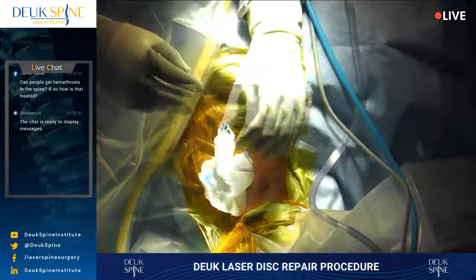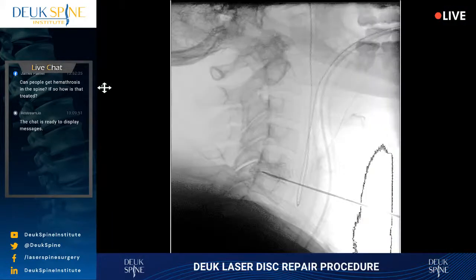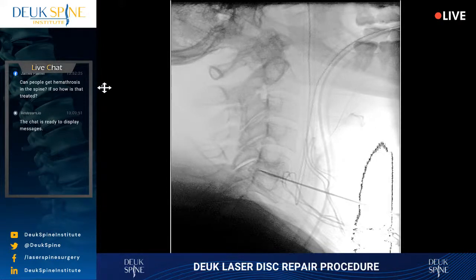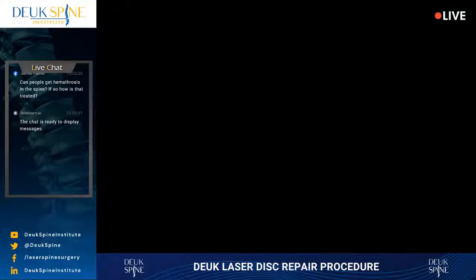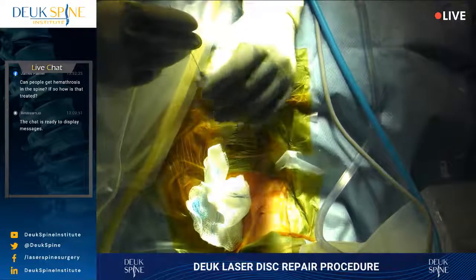We want her chemically paralyzed so that I can feel my fingers to the spine. Otherwise, if the muscles were not chemically paralyzed, then she would be gagging on my finger, and I wouldn't be able to feel the spine. And that's unfortunately what happens in Asia when they do these surgeries with the patients awake. I do not do these surgeries with the patients awake.